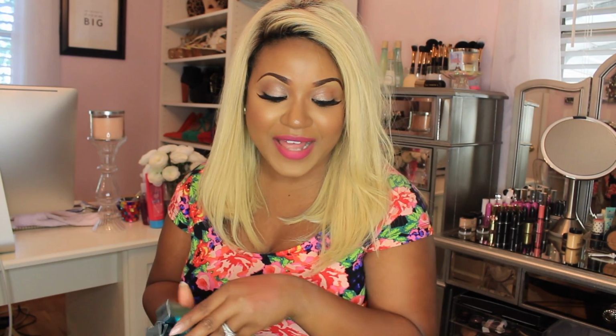Maybe they can change my mind with the lipsticks, because you guys know I am a lipstick whore, so I live for lipsticks. I love me a good lipstick, especially a bright bomb killer lipstick. So I'm gonna go ahead and show you guys some of the lipsticks. I think it came with a total of 5. So we're gonna go ahead and open these up. The first one I'm going to show you guys is called Enchanted One.